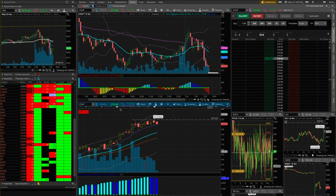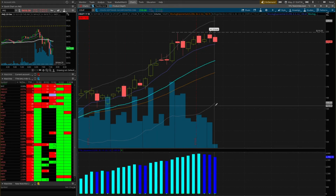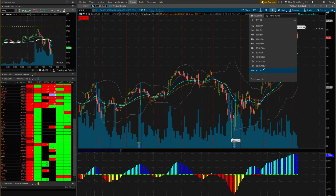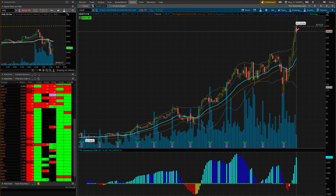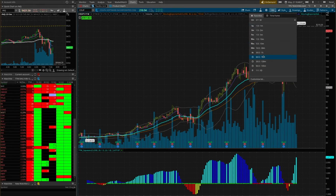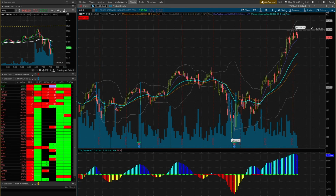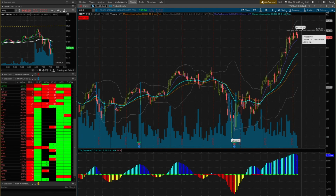So COUP here is in an uptrend. It's in a bullish uptrend. It is at all-time highs or just under all-time highs. If we go to a weekly chart here, we see that COUP is way up in a very strong bullish uptrend. This is the daily. Go back to the daily chart. I've marked the all-time high here, or roughly the all-time high.